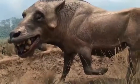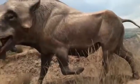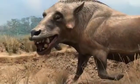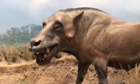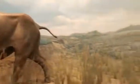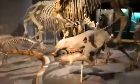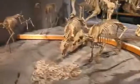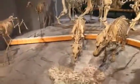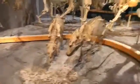So this was in Nebraska back in the day. Holy moly. So here's the other side of that exhibit we were just on. These are called Oreodonts. They're so small.